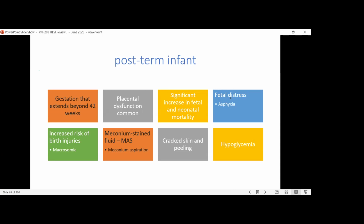Fetal distress, okay, they have more asphyxia at birth. They can be born macrosomic, and these big babies are now at increased risk for birth injuries related to their size, which is not good. You have a big baby and you want to get him out, and you got the head out, right? But now you have these large shoulders that need to come out.